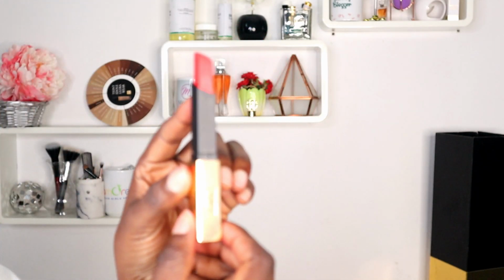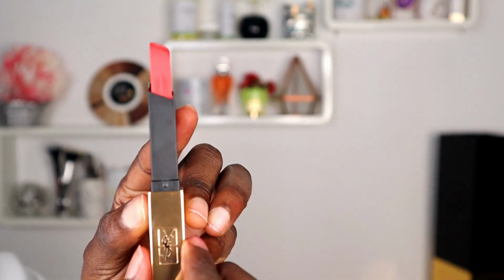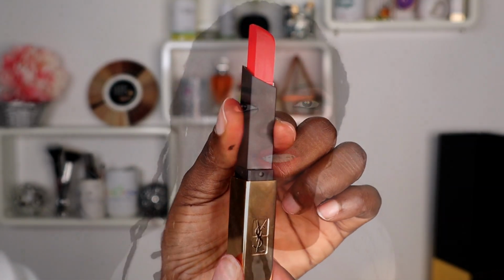So I wanted to share with you the volume of lipstick you're going to get. This is all the lipstick there is inside. Can you see? This is the amount of lipstick you're going to get. This is the highest it can go. So you don't have a lot in it, but very little goes a long way. So this should last you for a while.